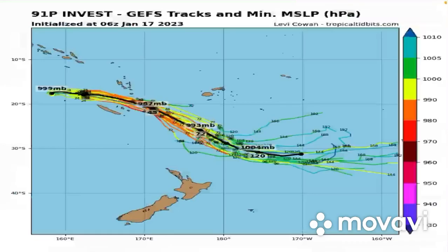Take a look at the GFS ensembles here, and we can see it heading through the southern islands of Vanuatu. Then it's going to go towards, it looks like, maybe south of Fiji before dying off, and it looks like it could reach a central pressure peak of around 987 millibars, so it's going to become a tropical storm at this stage, it looks like.